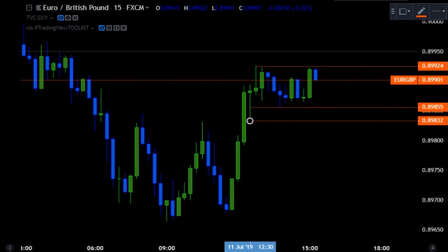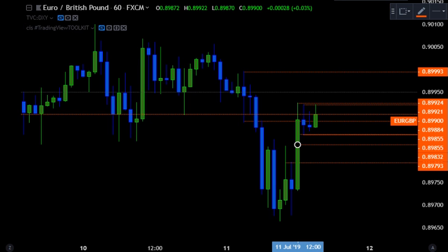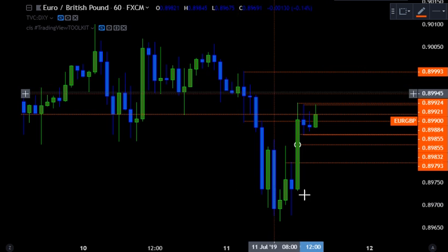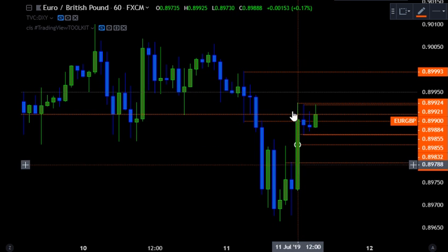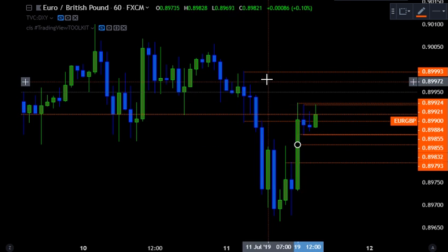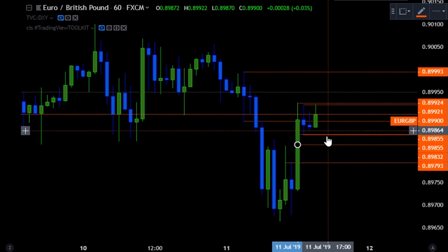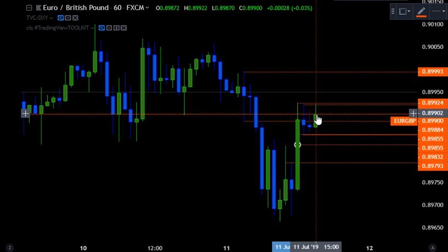Again, looking at the 1-hour chart on the arrowhead pattern on this bullish move. This diamond pattern really brought the price action right back up into this zone. So we'll see the Euro British Pound trade back above this 89.99 area. But this arrowhead pattern here is just way too close. It's only 5 pips away, and we're still talking about 10 pips away from this area.